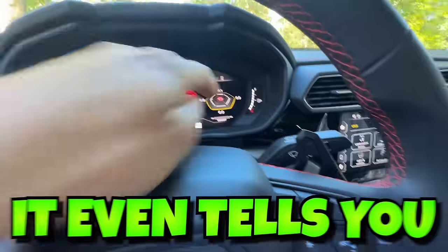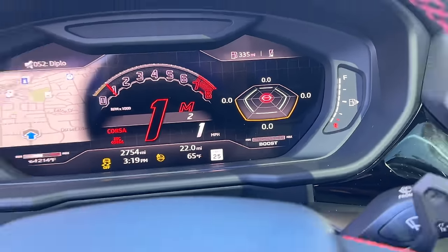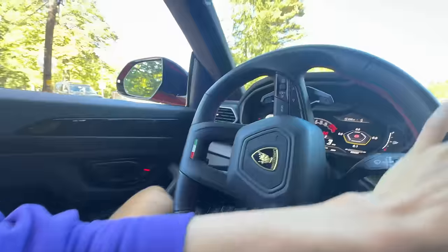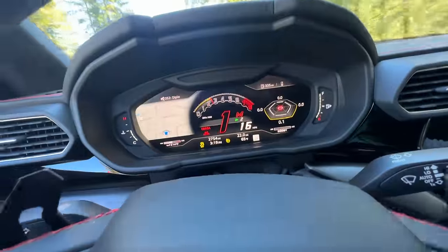I love accelerating this thing, it sounds so good. Not only that, sharers, but this whole screen is digital. It even tells you how many G-forces you're pulling. So right now we're at zero G-forces. So when we accelerate, it's probably gonna be a lot. We'll go this way. Let's see, ready, G-force. That was a lot, that was a lot. It was like 1.2. Just on acceleration, that's crazy.